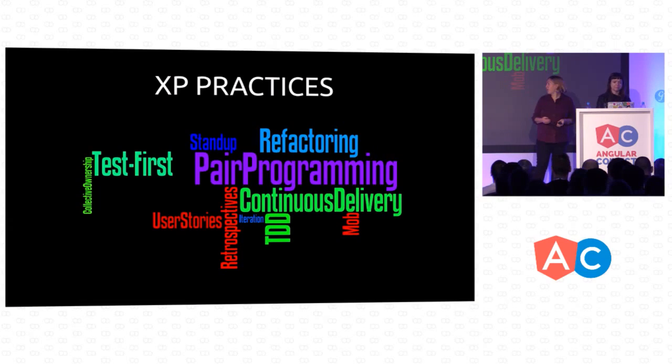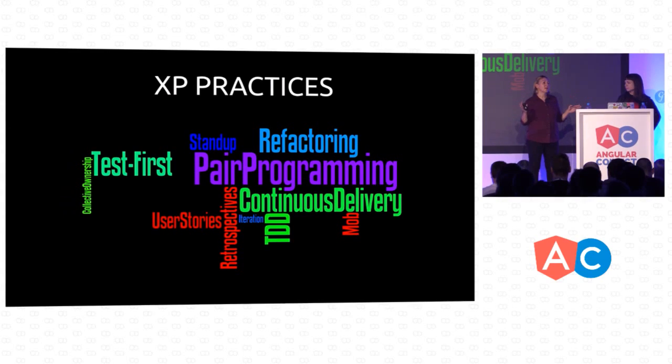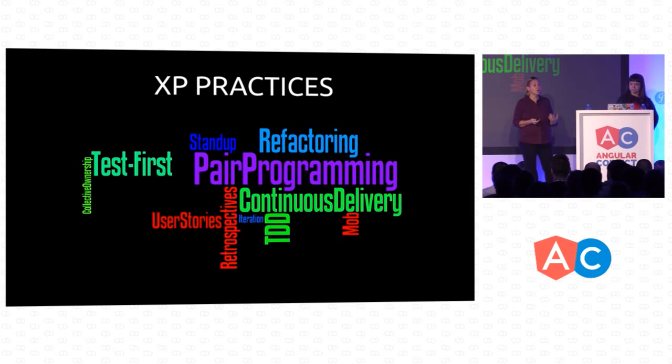There's a bunch of XP practices, and this is just a word cloud of some of them. We were trying to think what's the unique parts of extreme programming. There are a bunch of practices which are now mainstream agile methods, and we're not really going to talk about those practices. Instead, what we're going to talk about is pairing, test first, and continuous delivery.